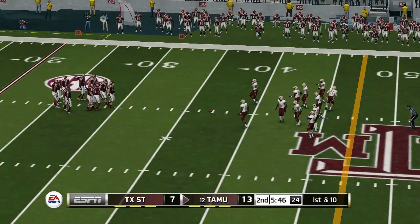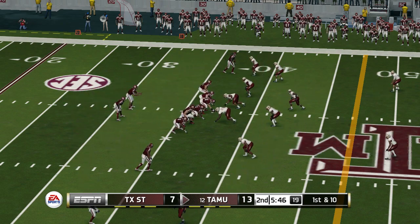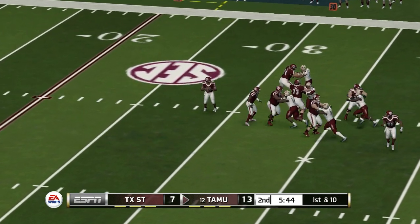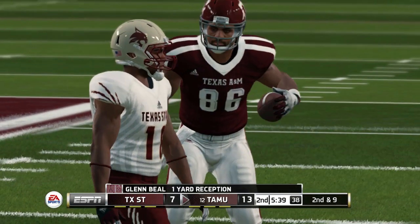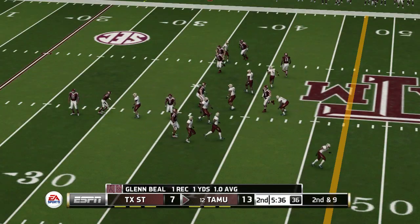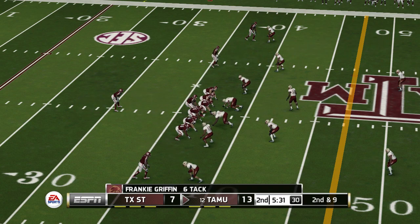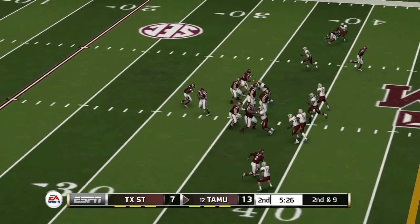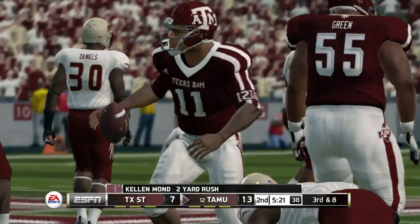There hasn't been too much daylight between these two teams. In games like this, some players try to press too much, and that can cause mistakes. Texas A&M with a 6-point lead. Here's a throw, and I don't think he got anything on that. He's going to try and scramble. And down he goes at about the 39-yard line.